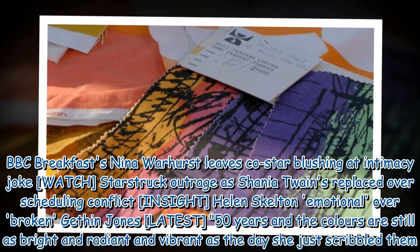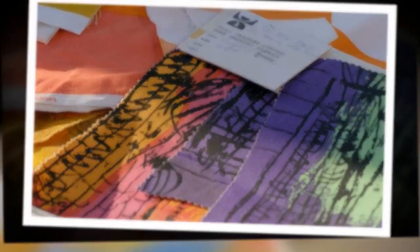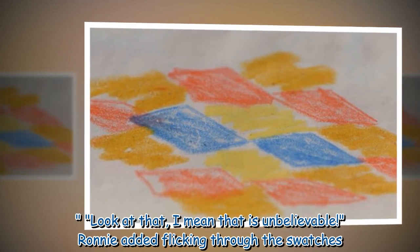Fifty years and the colors are still as bright and radiant and vibrant as the day she just scribbled them. Look at that, I mean that is unbelievable," Ronnie added, flicking through the swatches.